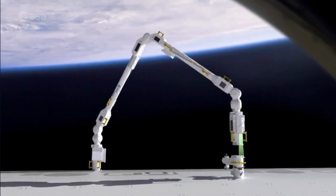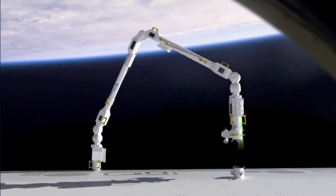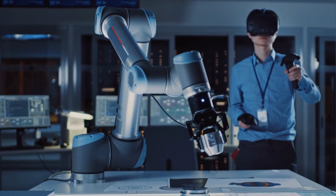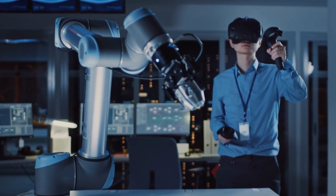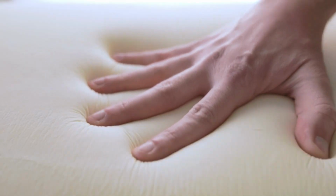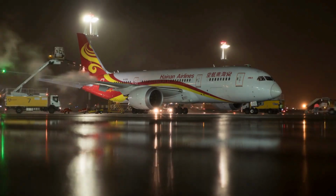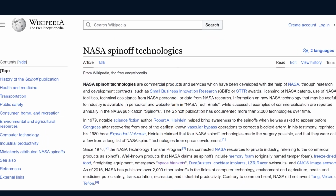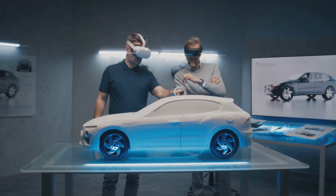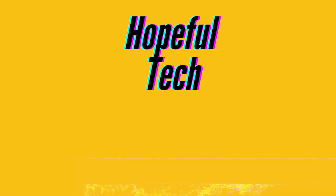The results could revolutionize the way people work and live in space, but it could also lead to vast improvements in how we operate machinery on Earth. And that points to how all this space-based VR tech may benefit humanity directly. Just like with memory foam, space blankets, and plane de-icing, all of which came from NASA research projects, VR tech developed for space exploration can be repurposed to improve life on our planet. And that's something to be hopeful about.